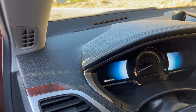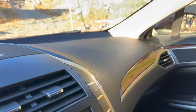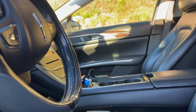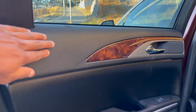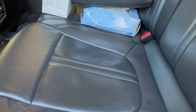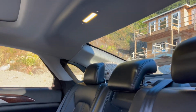I know all of you are wondering about the hybrid battery and how it's kept up over the years. I'm glad to say that I get the exact same gas mileage as when I first got the car. In fact, I get better gas mileage on my 2015 than my 2019 MKZ Hybrid. So the hybrid battery is doing great without any issues, which makes me think I can go another 200,000 kilometers before it needs to get replaced. I'm on my third 12-volt battery for this car, so it's not too bad.